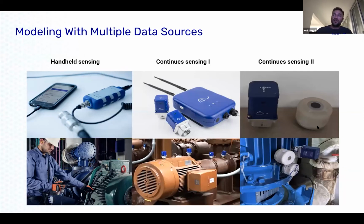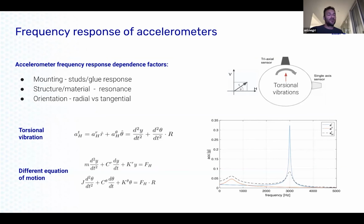Now we are in the process of building our second generation of continuous monitoring, which is this prototype unit, and we also see the same issue, which we understand. So, going into the main source of the issue, and why, in contrast to computer vision modeling, where it doesn't really matter with which camera you collected the data, as long as it's in some standard, here, even if the sensors are in the same standards, you have three types of factors that can change the frequency response of the sensor.